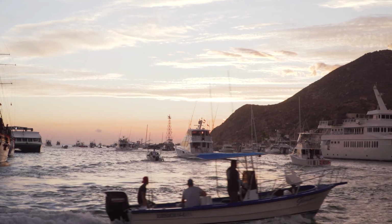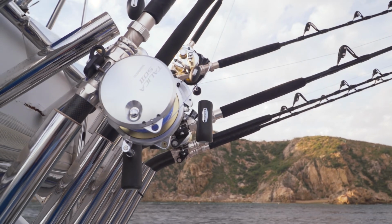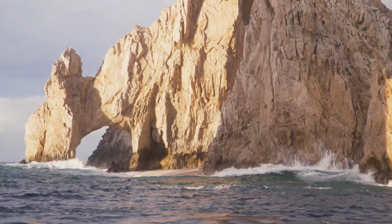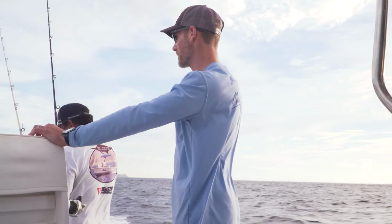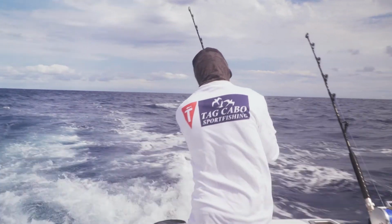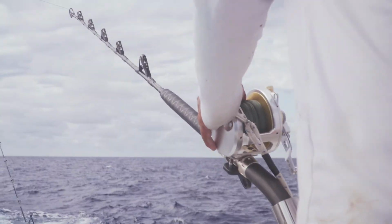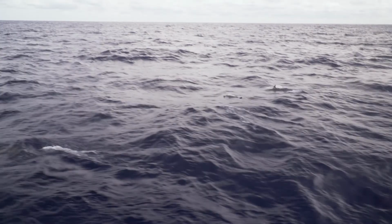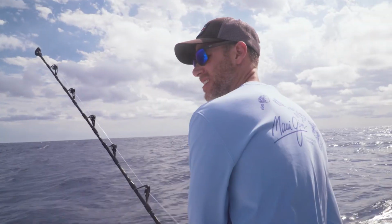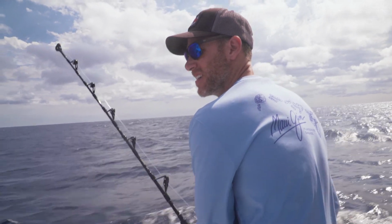I don't know how we're gonna top day one, but just knowing that there are bigger fish around right now, and our Captain Hobe thinks that we're gonna have a legitimate chance at hooking and catching a yellowfin over 200 pounds, which sends chills up my spine. The guys from Tag Cabo Sport Fishing seem to have us dialed in. We're gonna be looking for dolphins again today. Where you find the dolphins and porpoises, that's usually where you find the big tuna. So I'm super excited to get back out on the water and enjoy day two fishing with Rob.